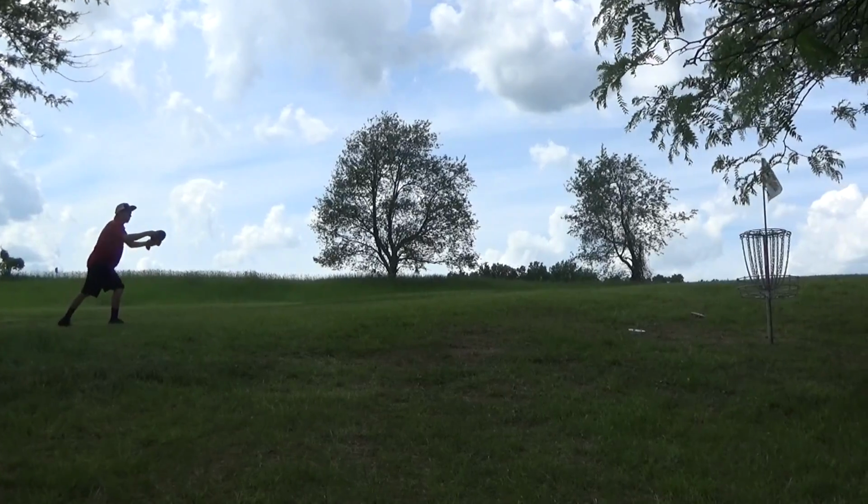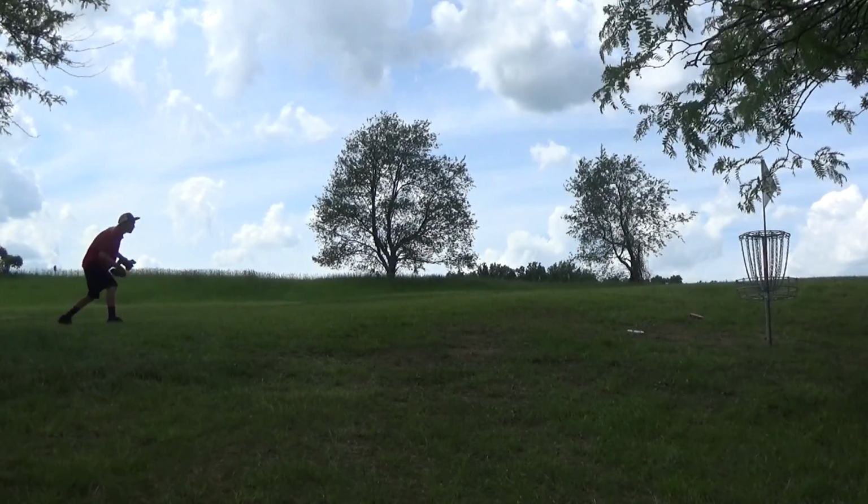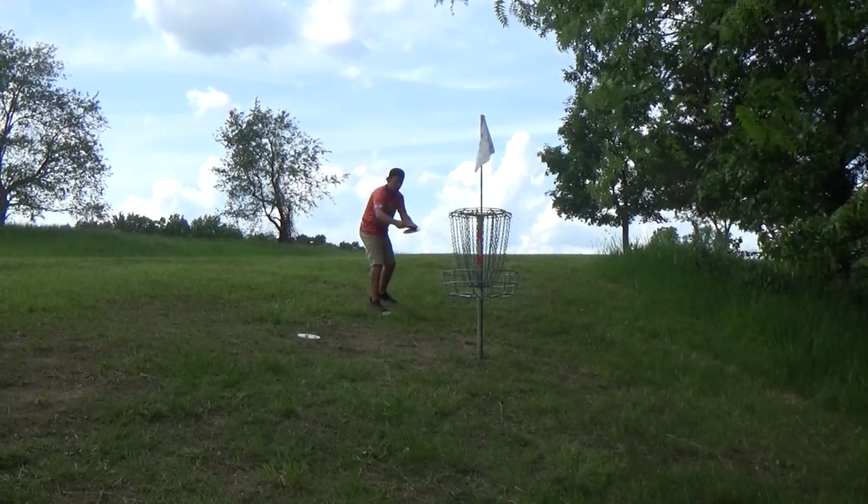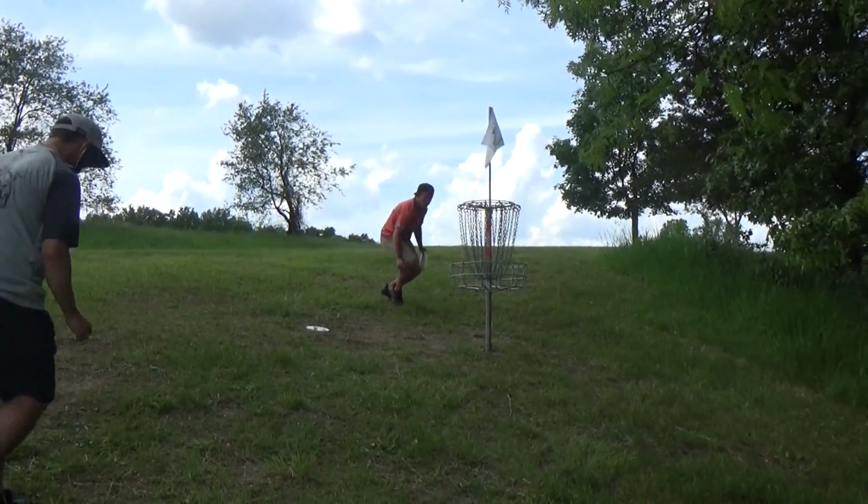And then we got Dylan from just inside the circle's edge. You know he really wants this one, and he nails it. It's a huge comeback from that last bogey.